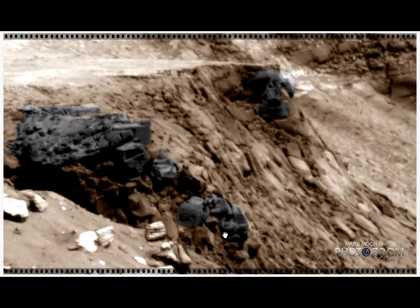Look at this one here. I see clearly some shapes that are not natural. And I have no idea what we are looking at, but it doesn't look like rocks. Or you see a rock here, and here is a rock, here's another rock. This one looks very constructed.